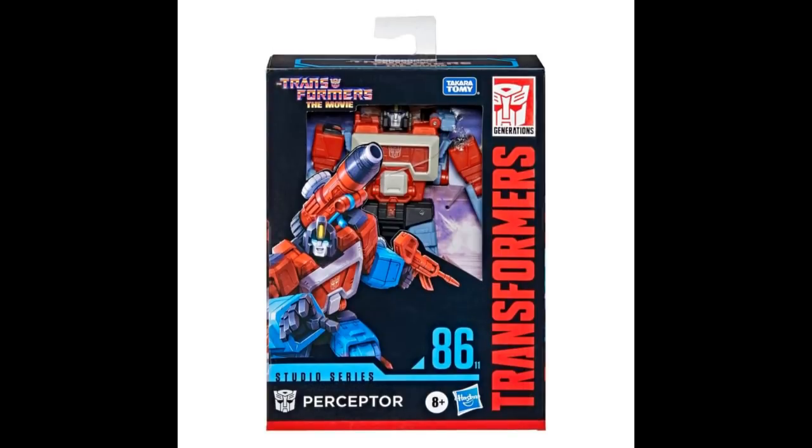So they're changing the packaging on the Studio Series. Here is the Perceptor, and it's going to be packed with an open front window and just cardboard on the top. I believe the older ones had some plastic on the top, so kind of transparent on the top too. So that's gone, and it's open. You can touch it. You can reach in there and move his head around and put him in a pose, I guess. I don't know.